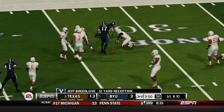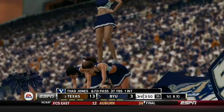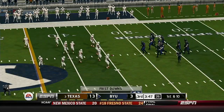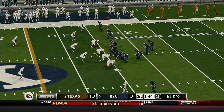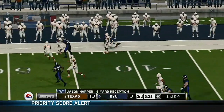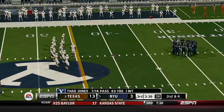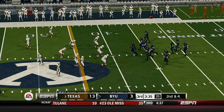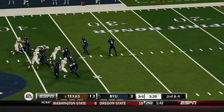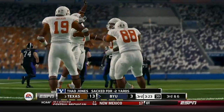And he is drilled at the 34. From their own 34-yard line. First down. He's got it with room to run. And they push him out at the 40-yard line. He scrambles. And he's going to be sacked for a loss.